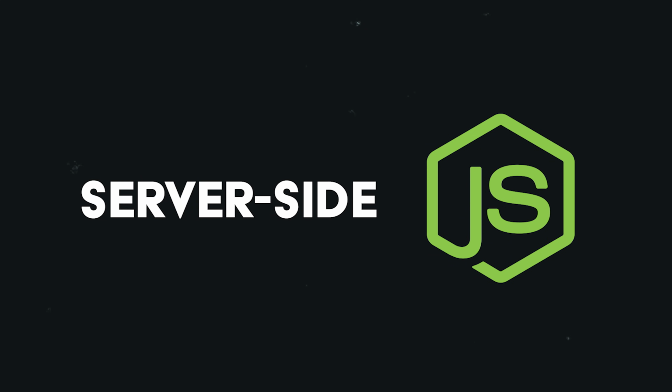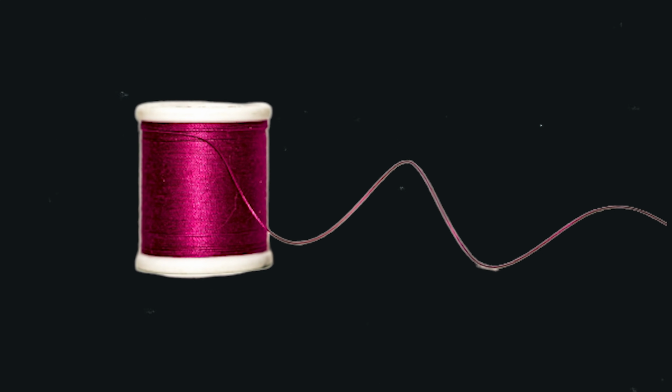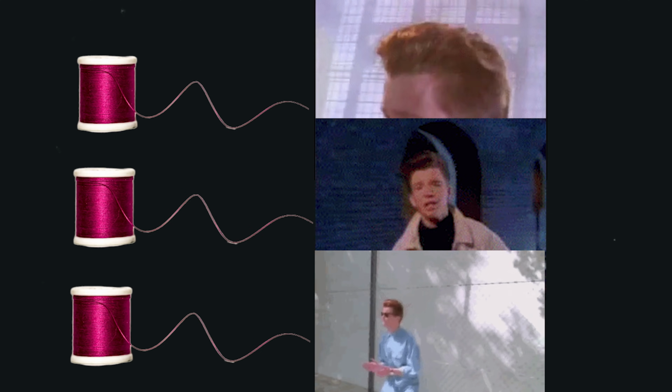JavaScript, of course, is not just for the browser. We also have Node.js. The most exciting new feature in Node has to be worker threads. One of the biggest limitations of JavaScript that people like to point out is that it's single-threaded. That means you can't have two single processes running at the same time. In 2020, that's no longer an issue because we now have the worker threads module, and it opens the door to use threads to execute JavaScript in parallel.